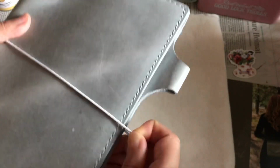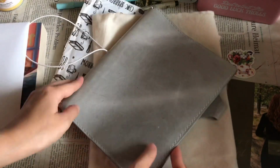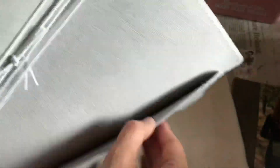And here's the pen loop. A5 is not that big. I'm gonna use this for my writing and composing music. And this one is the dashboard. I'll show you later. Many people don't like the textured inner side, and yes, I think it is quite unusual, I mean, compared to other traveler's notebooks. And here's the hidden part, with "nightingale" written on it.